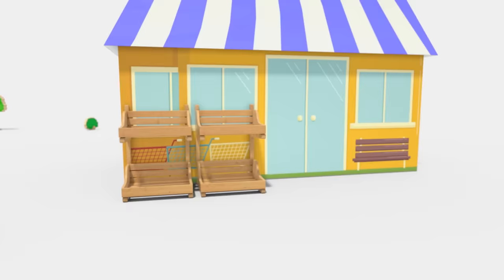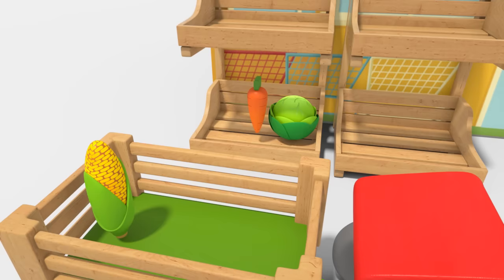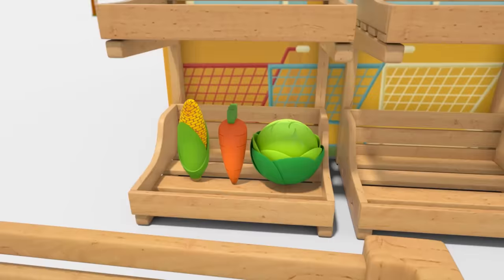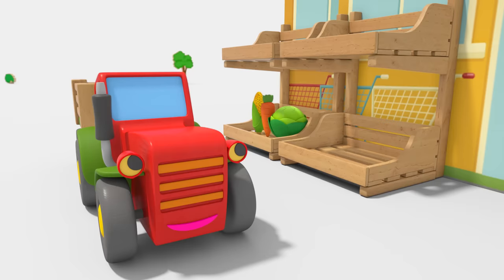Vegetables, we're here! Jump out of the trailer! Green cabbage, orange carrot. Who do we have left? Exactly, yellow corn! Look, we've got some empty shelves. We need more vegetables. Go!